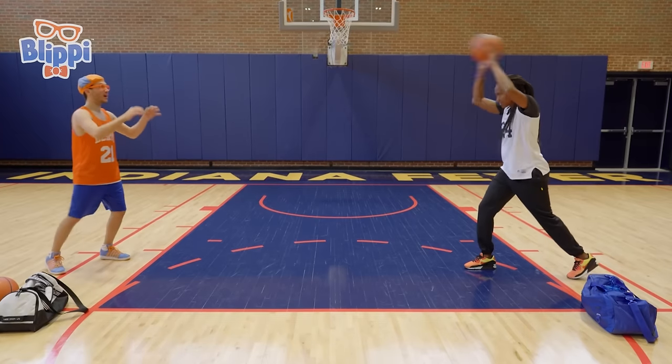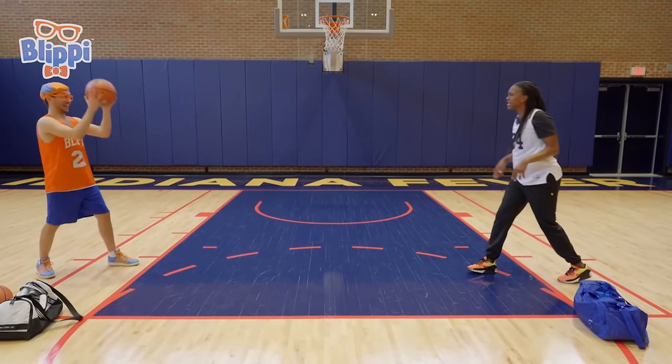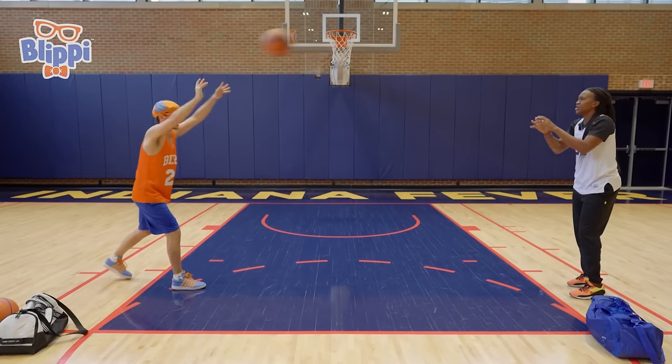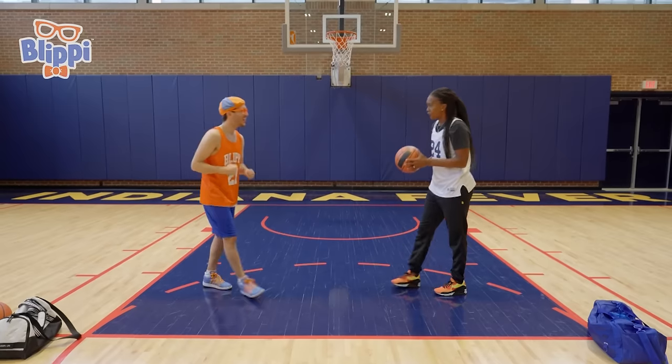Good job, Blippi. Whoa, I like this one. You do? Why do you like this pass? It's really fun. Feels like there's a lot of power in your arms when they're above your head, and you can pass it really far. You have big muscles, too, so that is our overhead pass.